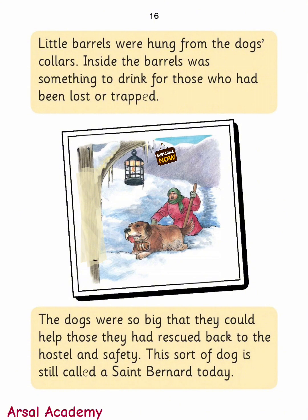Little barrels were hung from the dogs' collars. Inside the barrels was something to drink for those who had been lost or trapped. The dogs were so big that they could help those they had rescued back to the hostel in safety. This sort of dog is still called a Saint Bernard today.